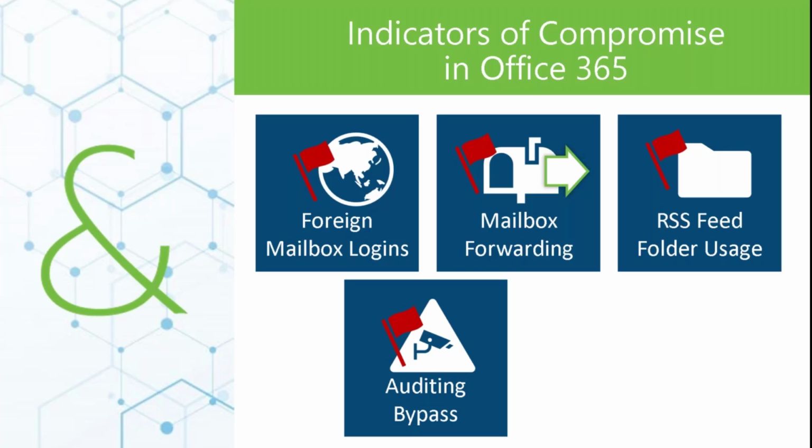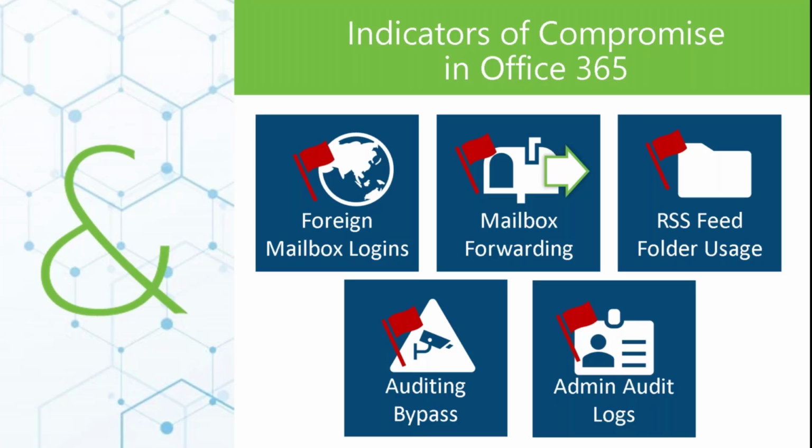Auditing bypass. Generally, you shouldn't have any accounts that are bypassing auditing. We've seen it in some cases with, for instance, if you're backing up Office 365, that does generate a lot of auditing logs. So you might have some accounts where you treat them differently. They might bypass auditing, but you're also doing more manual checks on those. But generally, like I said, our philosophy is audit and retain as much information as you can. If an account is set to bypass auditing, it's a risk, and it's possibly something that was set by an attacker.